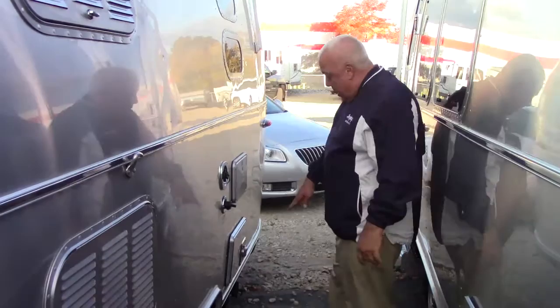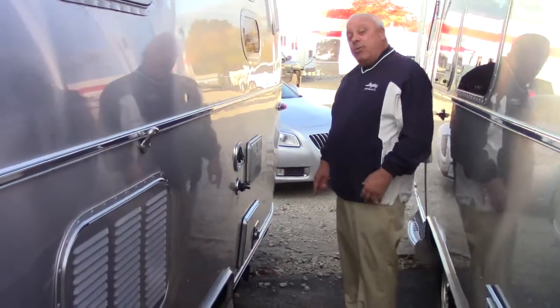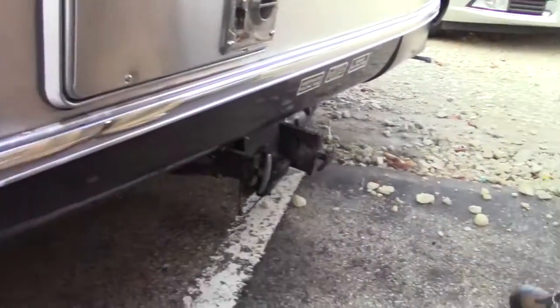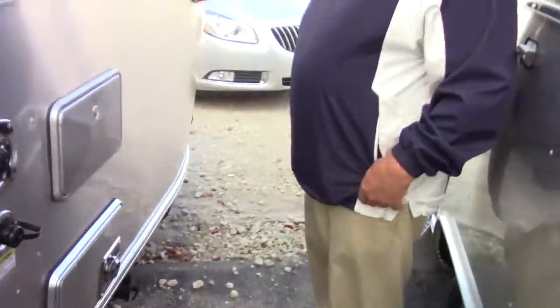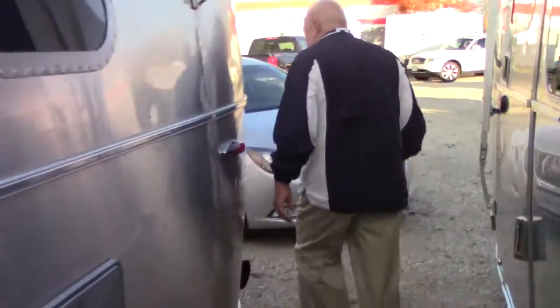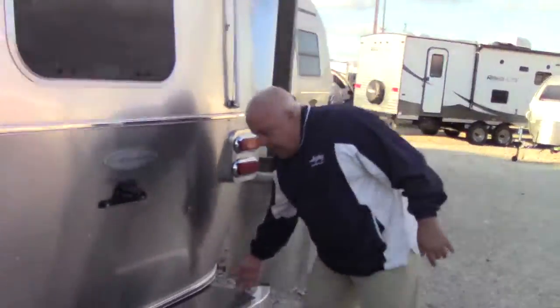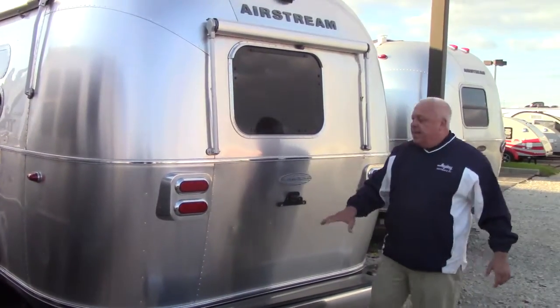It's all good. Then we have under here the black and gray water, which, by the way, one is a gray handle, one is a black handle. If you can't figure out from your sewer system which one is which, well, we'll turn them into different colors. Come on back. You've got a bumper, so you've got storage within that bumper.